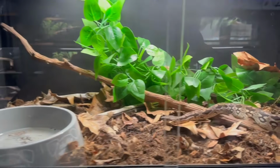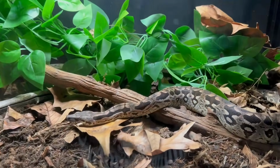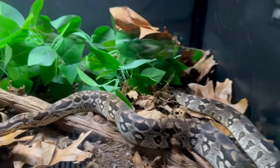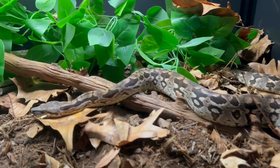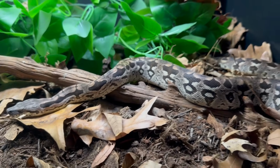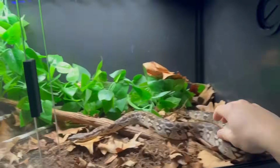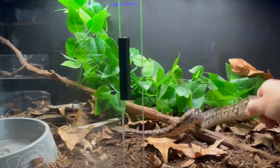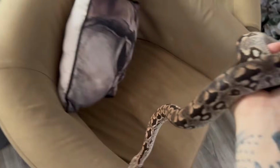All right, this is kind of before I'm done cleaning. I'm gonna dump the bowl out here. But she's almost never out, just chilling. So I wanted to kind of show you guys our female Dumerose boa. We've had her for about a year now. She seems to be kind of twitchy. See if she'll be all right with us taking her out. Yeah, she's a really, really chill snake.